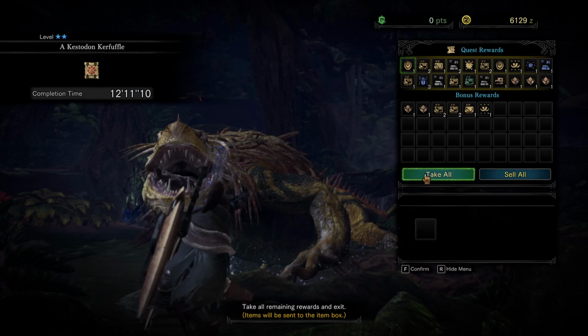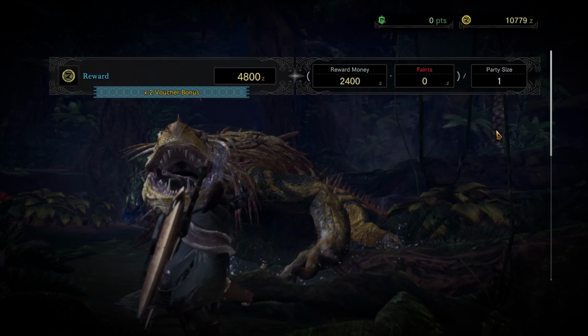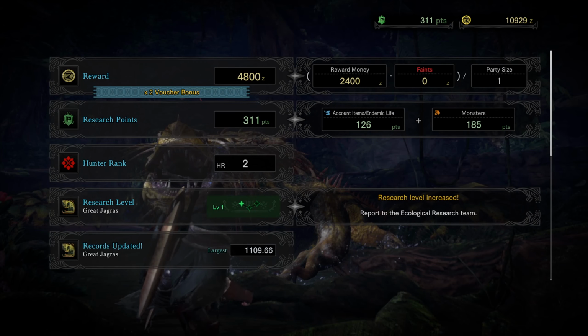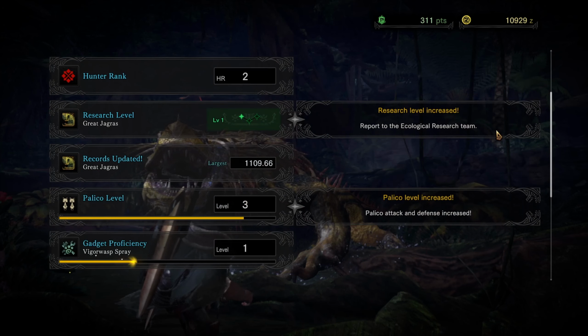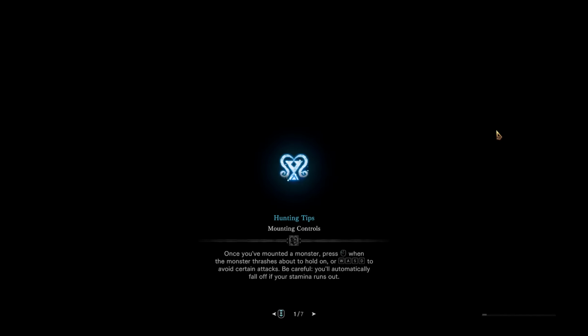There's all sorts of beasts in this forest. I mean, not just the forest, but... I love it. There we go. Nice. And we got a right to take on number two star assignments now. So that's actually pretty good. And now I'll definitely start doing optional quests and stuff like that, you know, requests from people, not just following that assignment quest line.